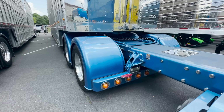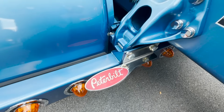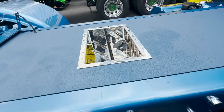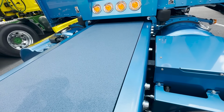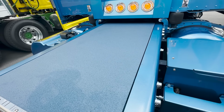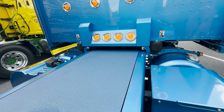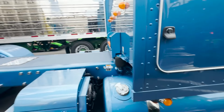It does. And you've got the bolt-on steps with the Peterbilt emblem. That's cool. Stainless airline box, and it's like a Rhino Line deck plate, so you can get up there and it won't scratch. And you don't bust your butt either when you get up there. Yep. That's pretty cool. But we still got a few things to do. Got to get it plumbed on out the back, get the Cali hookups.